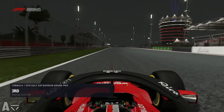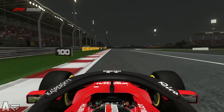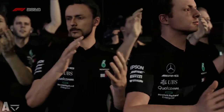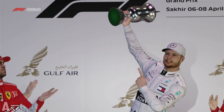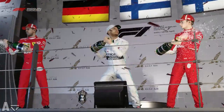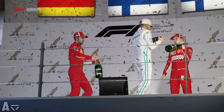I'm glad that I picked that challenge because that turned into a fantastic battle and a thoroughly enjoyable Bahrain Grand Prix where we managed to get Charles Leclerc into P3, which of course he managed to get in the real life Grand Prix, but we actually managed to have some battles, which I would have loved to see Leclerc do in real life. But what a race that was.